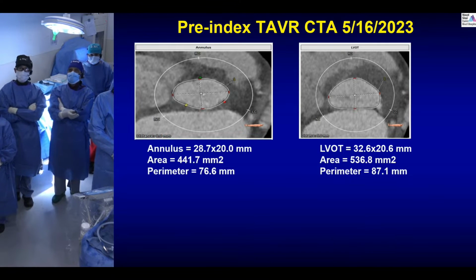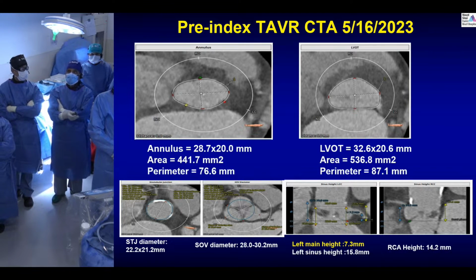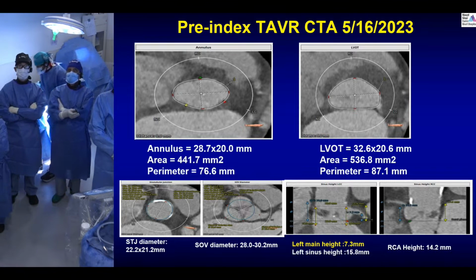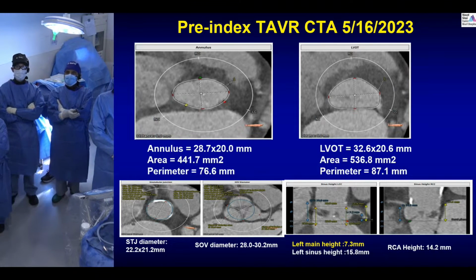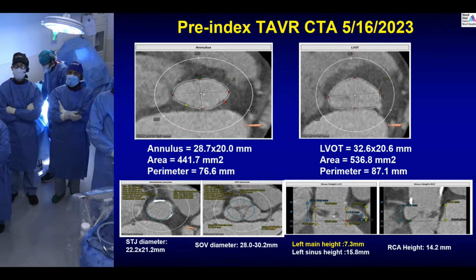So you can see that the initial valve was appropriately sized for, say, the 23 S3. It was maybe a little undersized, but still within range. But you can see the LVOT is big. It's almost in the 26 range. And then when you look at the STJ, you can't really oversize because the STJ is small. So probably the heart team at the other hospital said, well, we better not rupture the root, so we have to go for 23. I don't know if they added volume to the procedure, but you can see also the left main is quite low. So that's another reason why they probably picked the 23 S3.